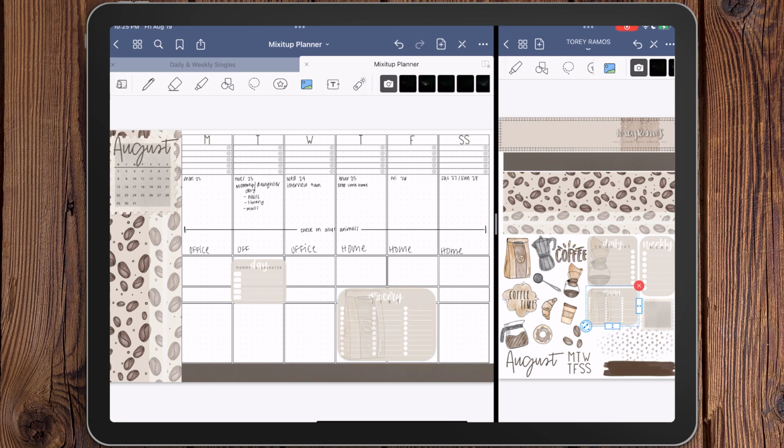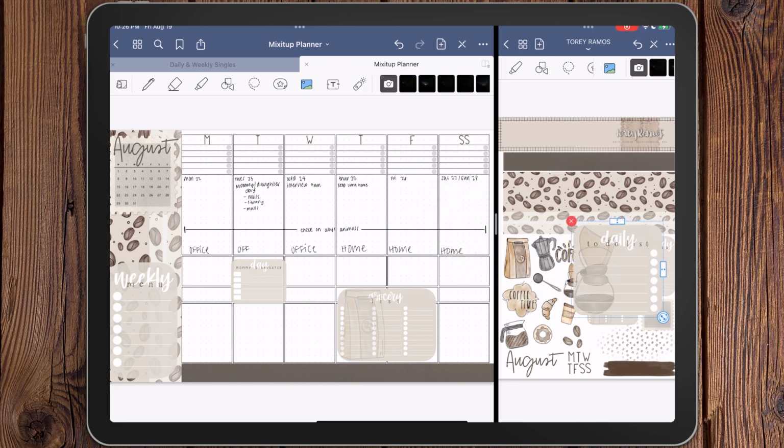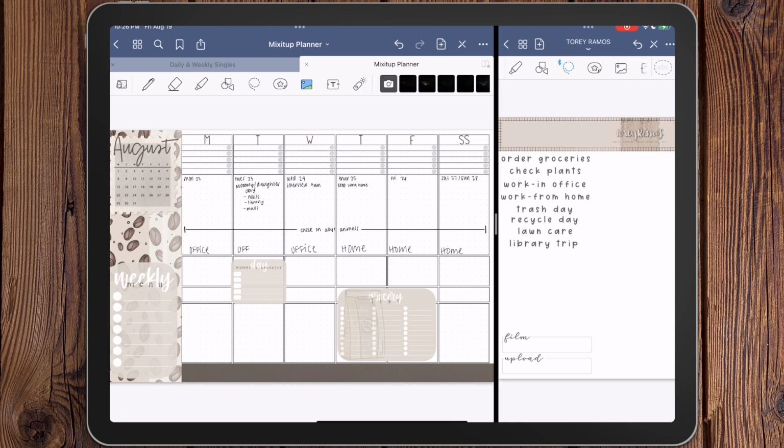So I am going to add all of my normal weekly widgets here, our weekly menu, a grocery list. I do add the daily to-do list on each day again instead of doing a habit tracker this week. I have really been enjoying doing that for the last couple of weeks. And then I'm going to add my normal daily tasks.